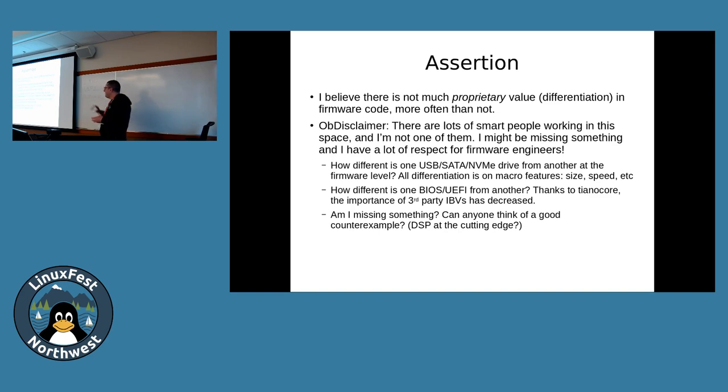All the differentiation is on macro features that are very far separated from the firmware. At this point, do I care whether I'm using AMD PSP or Intel AMT? I just don't. If I need that feature, I want it. And if the processor doesn't have it, then I don't buy that processor. It's not a question of whether there is some feature in there that I need or don't need.